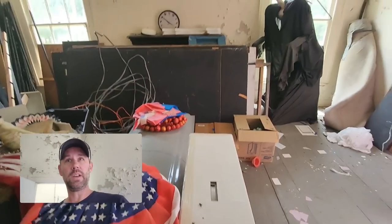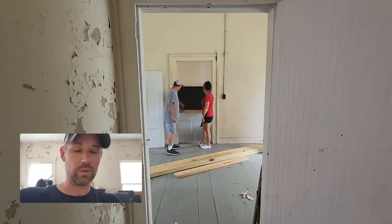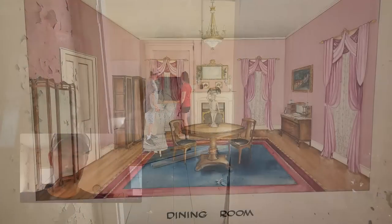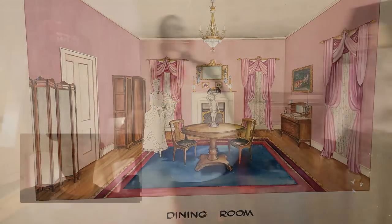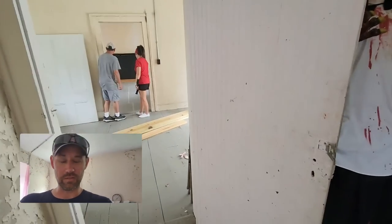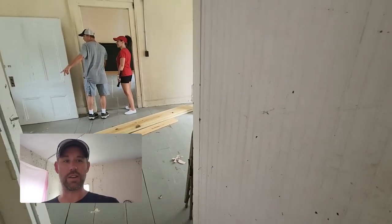Wow. But yeah, and then the room that I was just in across the way where Leslie is over there, it was kind of the ladies' music room. So they would have these extravagant parties, and then the guys would come over here, smoke their cigars, drink their whiskey, and then the gals would go across there and listen to music and chit-chat.